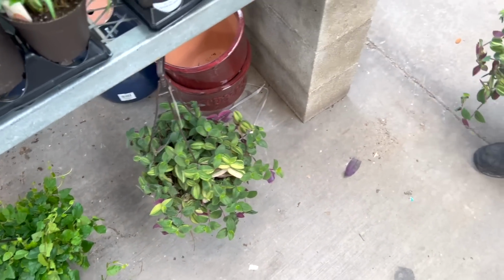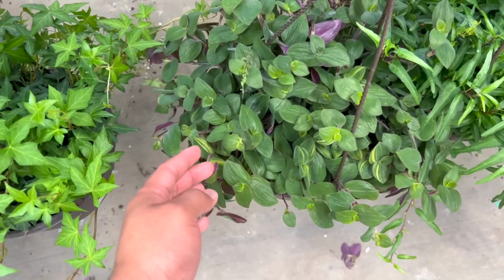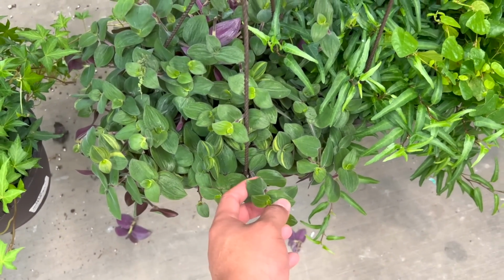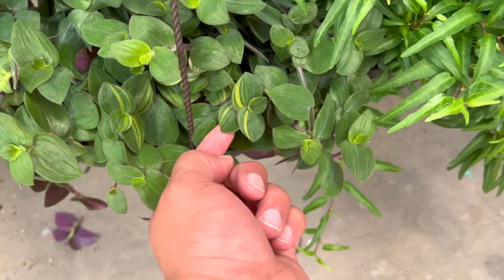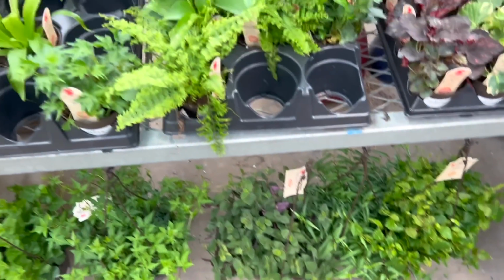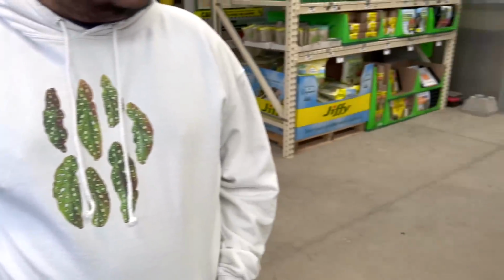I think it's new. Like I've never... This is how they're supposed to be, but I guess they're mutating. That's what happened. This is like original, but it's mixed with a little bit of variegation. I was like, wow. How exciting. But that's all they have, and I still can't find the perlite. It's gonna be outside.